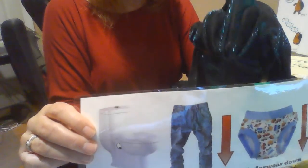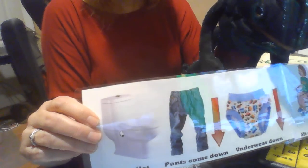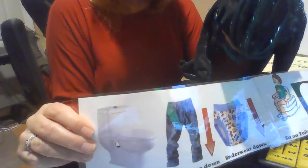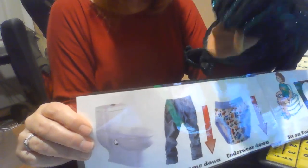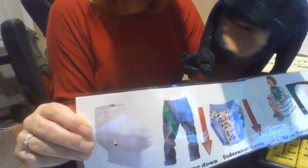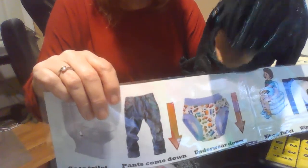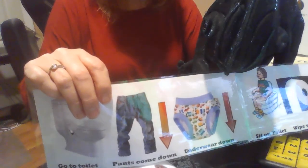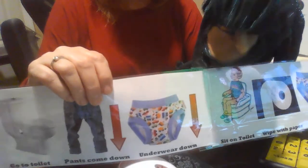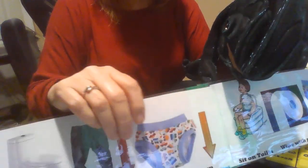First, what do you got to do, Larry? Got to find the potty. Where is it? Where's the potty? You don't have to call for it, Larry. It's in the house or at your school. Ask your teacher or your mommy and daddy if you're not sure where the potty is. Then you go into the potty and pull your pants down, down, down. Then take down the panties. Down, down, down goes the underwear.